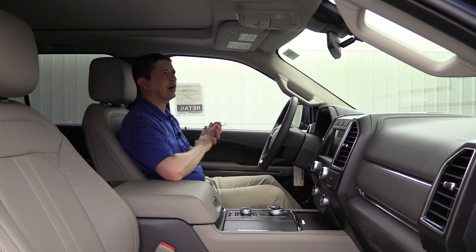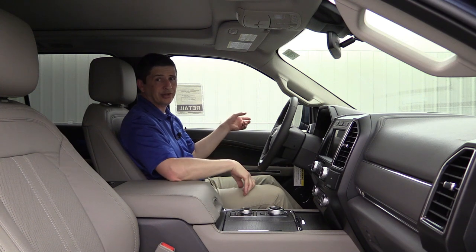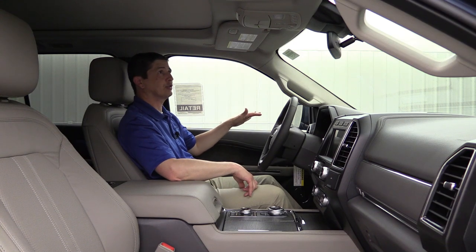Up here in the mirror, it does have an auto dimming rear view mirror. So it's going to dim that mirror when cars come up behind you with those bright lights. Also, you get an auto dimming driver side view mirror as well. So if someone's going to pass you on this side, it's going to dim that exterior mirror as well.